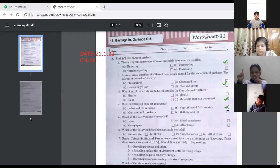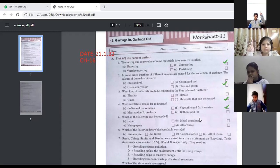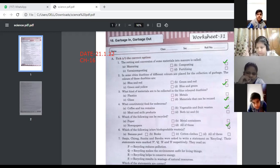Number five, which of the following can be recycled? Yes, Saksham. Paper, metal containers, newspaper, all of these. So your answer is all of these. Even paper can be recycled. Simple paper of your notebooks can be recycled. Metal containers are taken to the factories, where they are melted again and reshaped. Similarly with the newspaper.